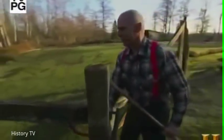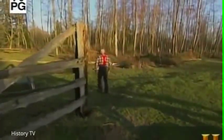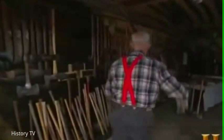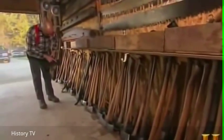Larry McPhail of Blaine, Washington, is one of many people who still heat their homes with wood. To keep the home fires burning, he splits his own. In the past 30 years, Larry has split almost 400 cords of wood. His biggest challenge isn't drumming up the energy for the task. It's choosing which axe to use from his collection of more than 1,000.